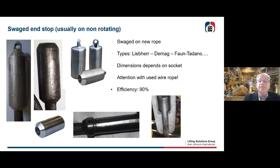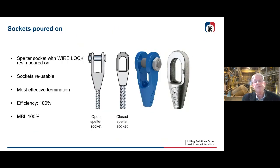These are put into certain sockets, so it has the advantage for your weaving system for mobile cranes that it is much quicker to change ropes into blocks. And the efficiency is 90%, but normally we get 100% for this kind of end stops. Very important end termination is sockets poured on.